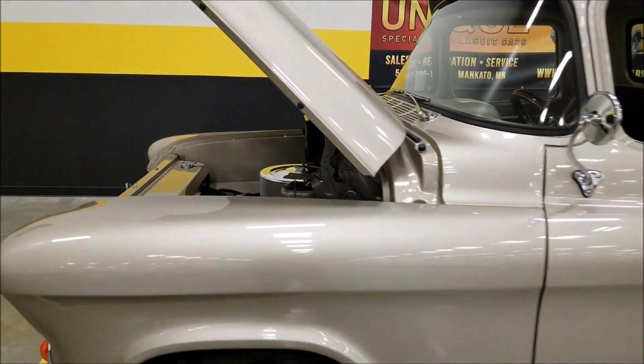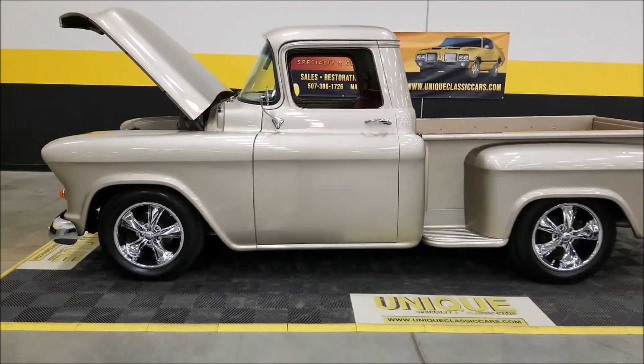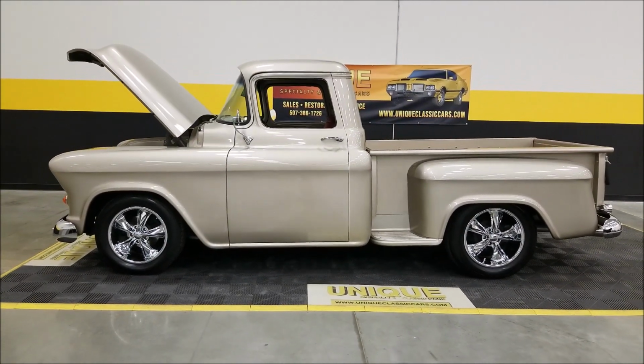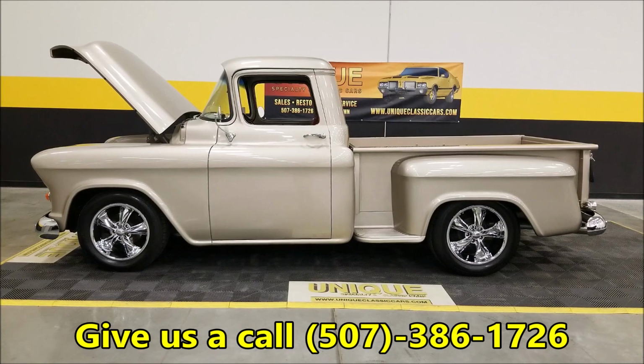So there you have it, 1955 Chevrolet 3100 short box step side, 350 Chevy under the hood with a Turbo 350 trans.